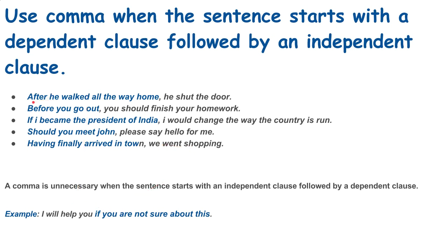So your first, you have your dependent clause followed by the independent clause. You separate them with the comma, but you don't use a comma if the first clause is an independent one. For example, I will help you if you are not sure about this. So we use no comma if my first clause is independent and the second is dependent. So remember, if the first is dependent, I use a comma to separate it from the independent clause. Just remember that.